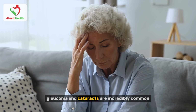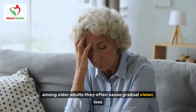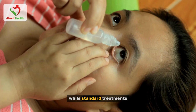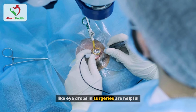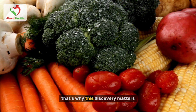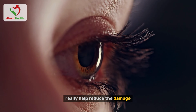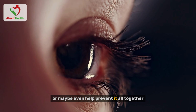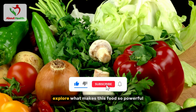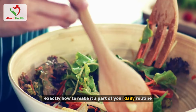Glaucoma and cataracts are incredibly common among older adults. They often cause gradual vision loss, quietly affecting your independence over time. While standard treatments like eye drops and surgeries are helpful, they don't always offer a complete solution. That's why this discovery matters. Could this colorful vegetable really help reduce the damage, or maybe even help prevent it altogether? In this video, we'll take a closer look at the science, explore what makes this food so powerful, and show you exactly how to make it a part of your daily routine.